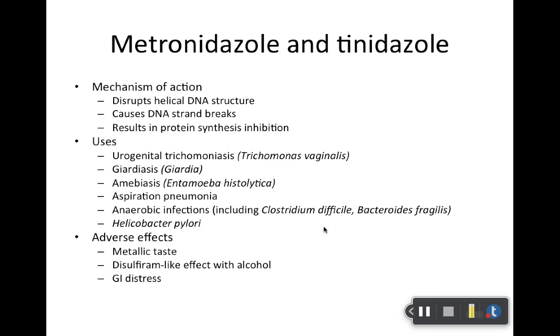Also related to the use is that there is a boxed warning for both of these medications, that they both can be potentially carcinogenic. This has been shown in some animal studies. Because of that, the FDA recommends that unnecessary use of the drug should be avoided, and it should be reserved for conditions in which the drug is indicated. So be mindful while you're using it, and make sure that if there's maybe something else that could be used, for example for Helicobacter pylori or whatever other thing you're trying to treat, you consider that.